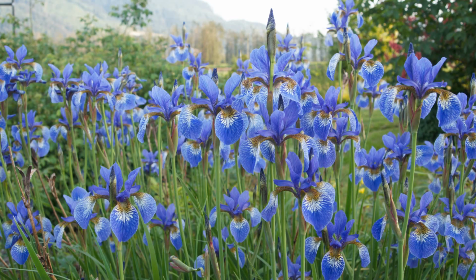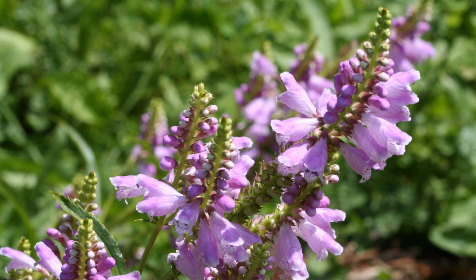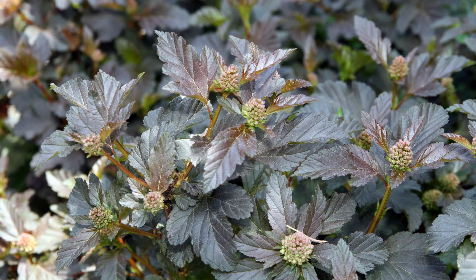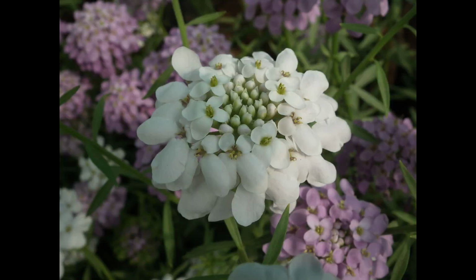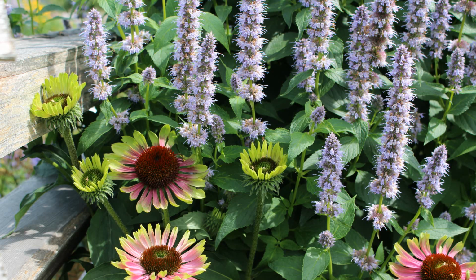a vertical accent, Limnanthes because they attract hoverflies, and hoverflies eat aphids, Physostegia, which is not nearly as obedient as it claims, Heuchera for fancy foliage, Physocarpus because it's a stunning backdrop, Digitalis, Iberis to come in with the earliest of roses, and Asters to accompany the final flushes. Agastache are so easy and go with anything.